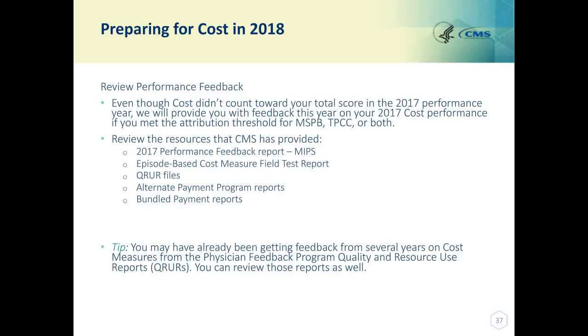So you've been getting some data for several years, particularly if you've been receiving your QRURs or other reports that might be very helpful. And the final thing I would point out is that some private payers provide routine data on cost of care. So in my market, Blue Cross Blue Shield is fairly prominent, and they've provided information at the various clinic levels on use of imaging services, laboratory, hospitalizations, ER use, and other metrics that are very helpful in us being able to look at our overall cost of care. Next slide.